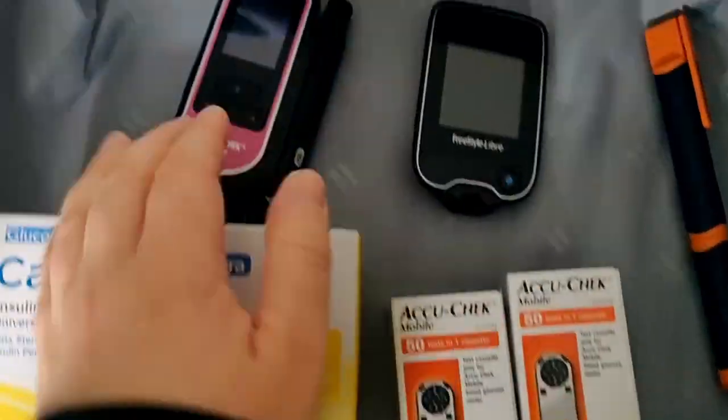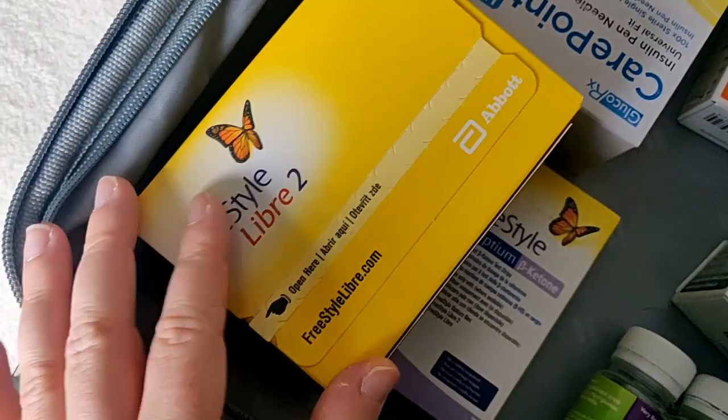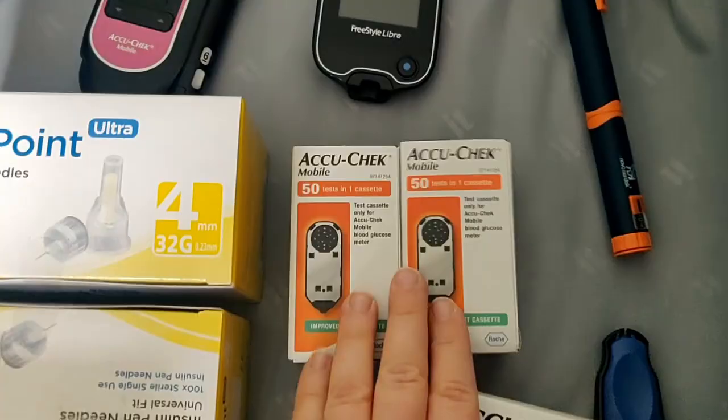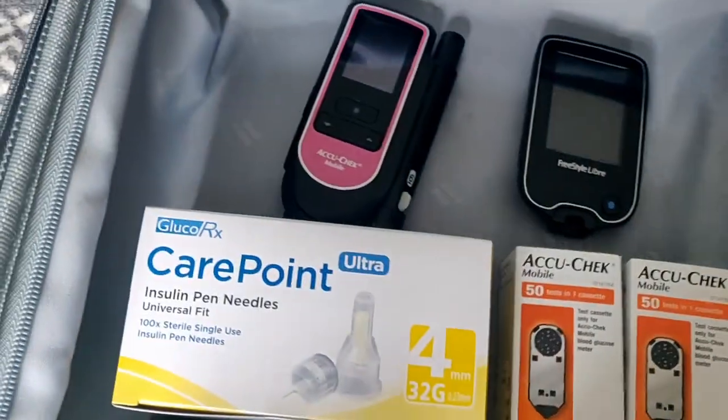Got the cassettes that go in here. You know, I do use my Freestyle Libre mostly, but when I have a high or low, I definitely double check on the monitor, so I want to bring them. Got the lancets for the blood glucose monitor too.